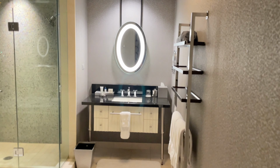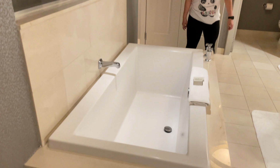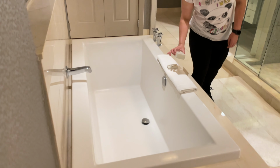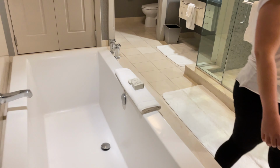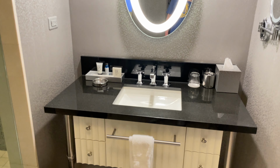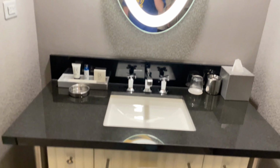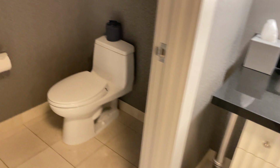What do we have? More mirrors. Ooh, nice. Look at that. That's a big tub. Big tub. I think that's a long tub. That's a multi-person tub. Tub, shower. Michelle's dual vanity. Michelle's one vanity. Evan's vanity, and then a restroom.